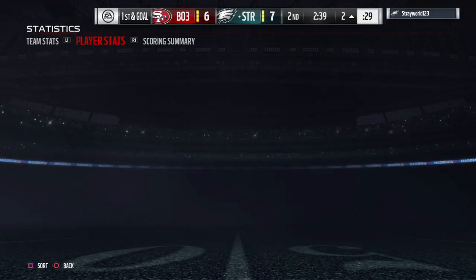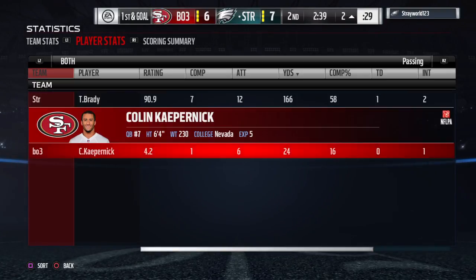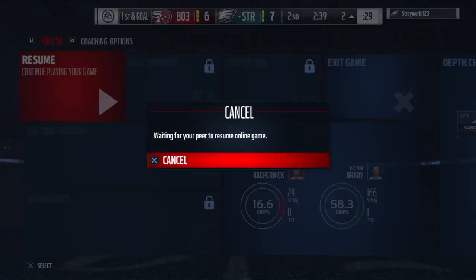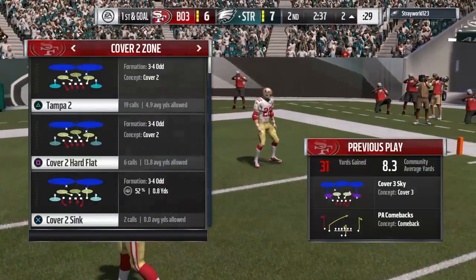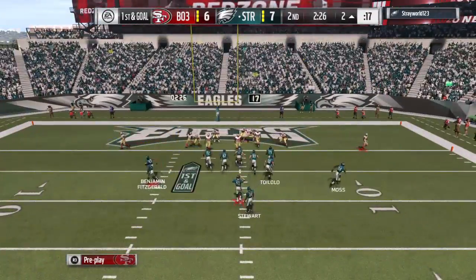Player stats. Tom Brady, 7 out of 12. Stop him, but he takes it all the way to the 2. And now a first down following that long gain.